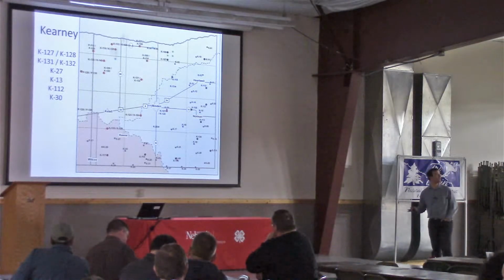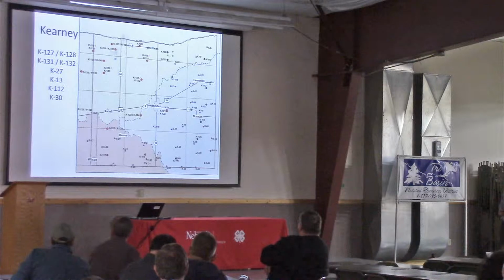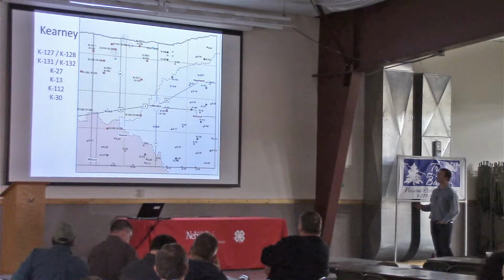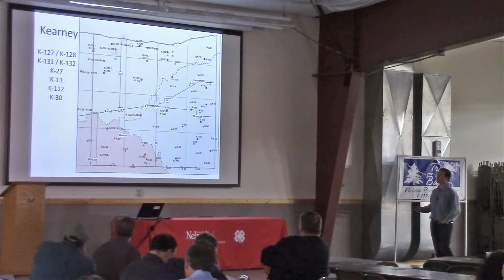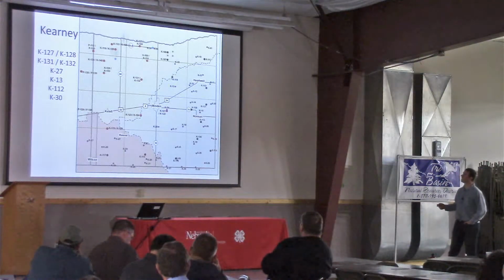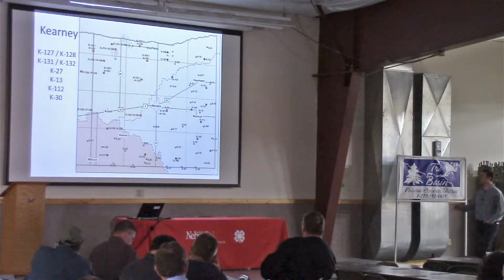Okay, into Kearney County. K127 and 128, they're basically at the Fort Kearney area. K131 and 132, straight south of that. But now I'll jump down to the Republican and K27. And back over here between Minden and Hartwell is K13. And K112 is over southeast of Hartwell. And then K30 is down here in the far corner.